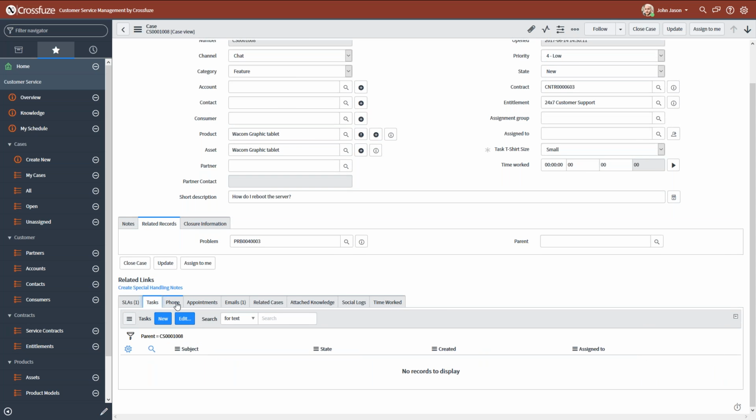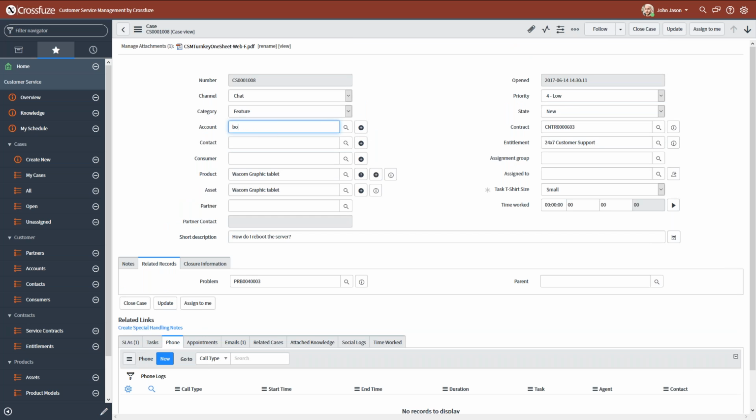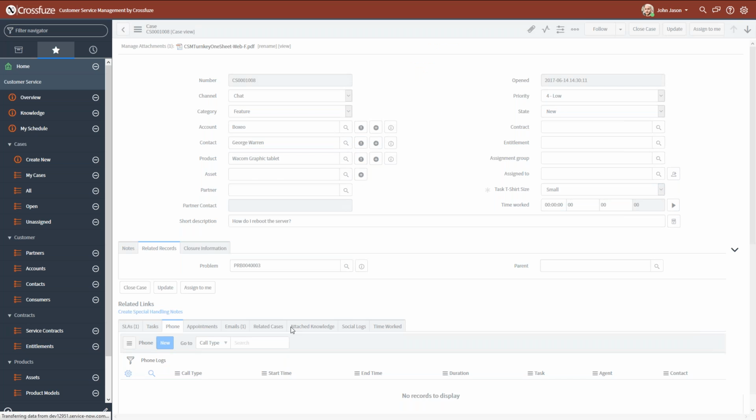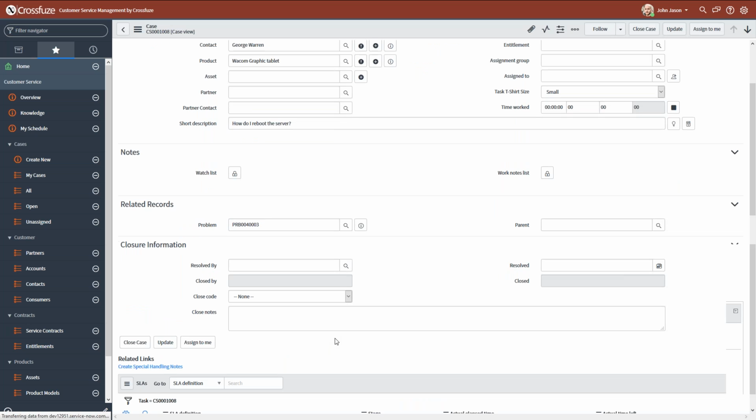ServiceNow is able to track phone calls, appointments, and emails. Those will then also be added to the calendar I showed earlier. Related cases would contain other cases of the same client, of the same account. In this case, I removed George. If I add George back to the list up here, this would auto-populate with the cases we have from George from earlier. Attached knowledge, we could attach knowledge articles.